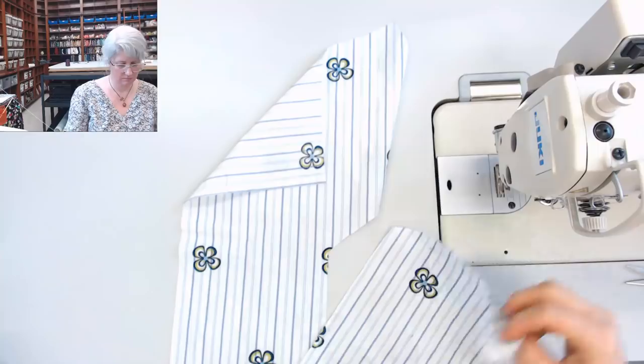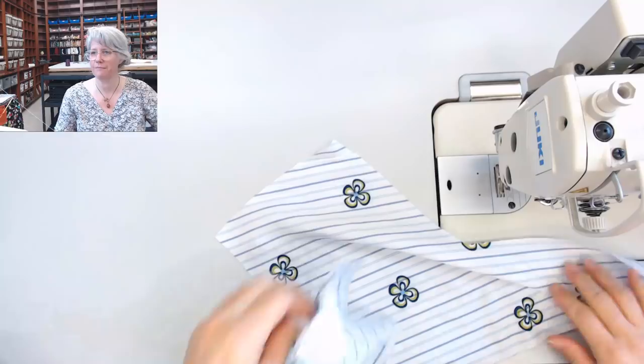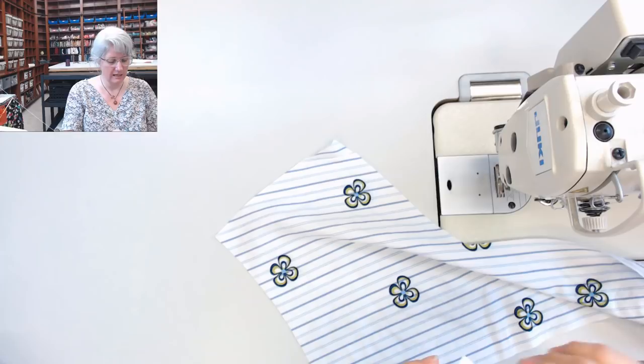I can't see the right side of the fabric. Oh, the grain line, Pharaoh. Yeah, yeah. Did anybody get a subscription to Making Magazine?